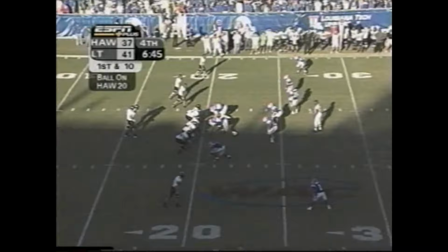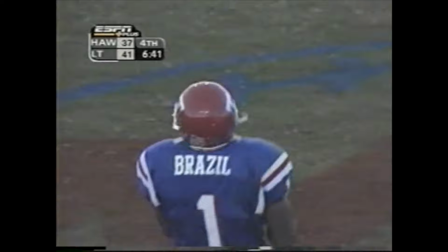So Michael Brewster now lines up in the backfield along with Timmy Chang. 6:45 remaining, first and 10 from the 20. Chang, the screen outside. And incomplete. Corey Brazil was there to make the hit. And what a hit it was.